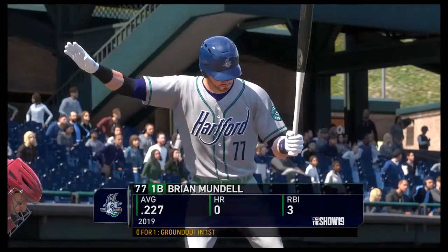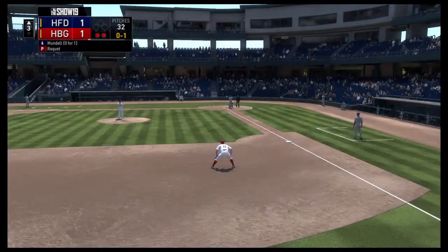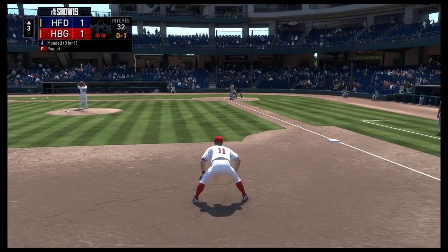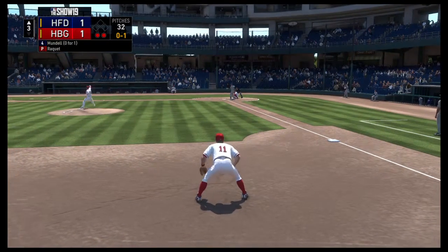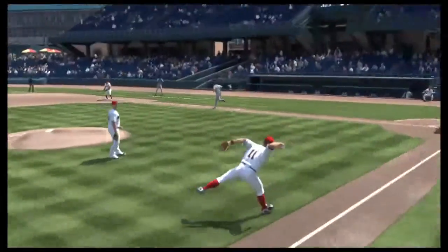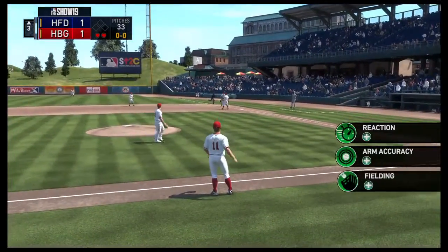So here's the cleanup hitter, number 77. 0 for 1 for him here in this one. 2 out, nobody on. Runs up and gets this one down. Cook, barehanded at his ankle. Hey now.